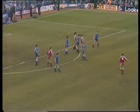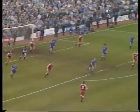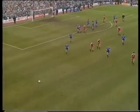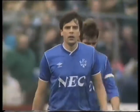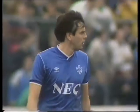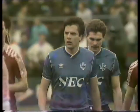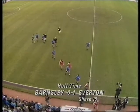And Futcher will want to deliver this into the penalty area, surely, because the whistle's going to go any second. Again looking for Cooper. Oh, and it almost came to MacDonald. Beat both Watson and Cooper, and now the whistle does go to end the first half, in which surely 75% of the attacking play has been made by Barnsley, but it's Graham Sharp's goal which has put Everton up at half-time. Half-time then, it's Barnsley 0, Everton 1.